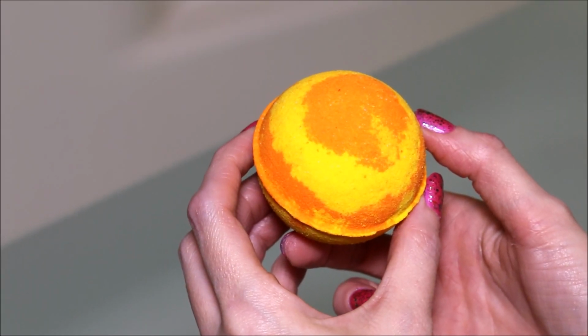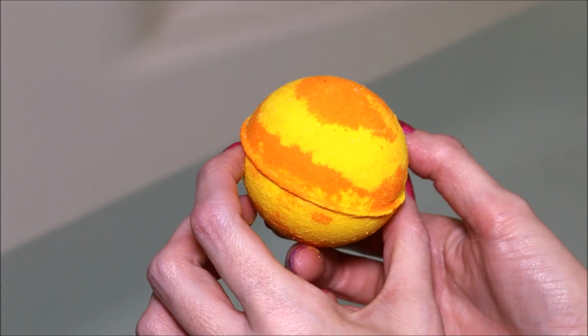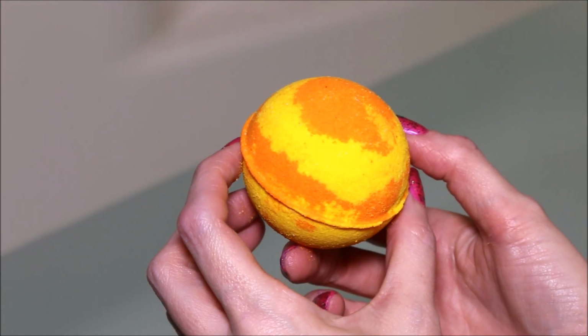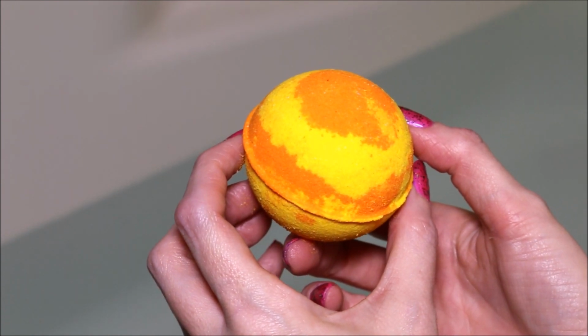Today I'm gonna be doing a Dollar Bath Bombs luxury bath bomb. These retail for $3 and they are made with organic cocoa butter as well as organic coconut oil.